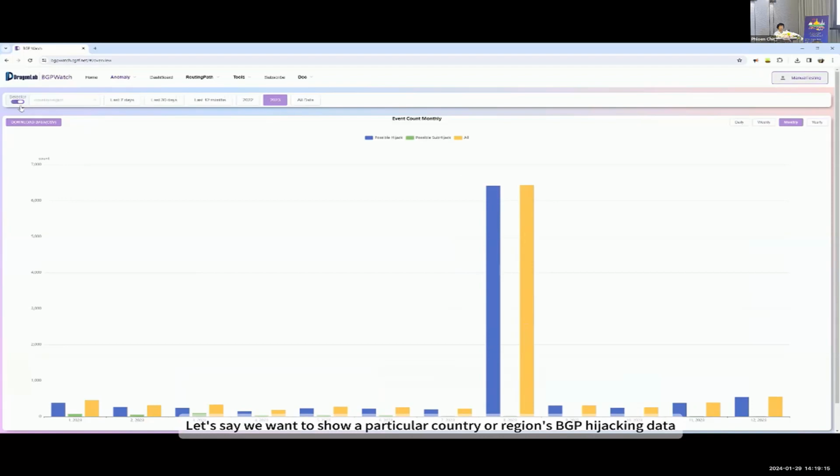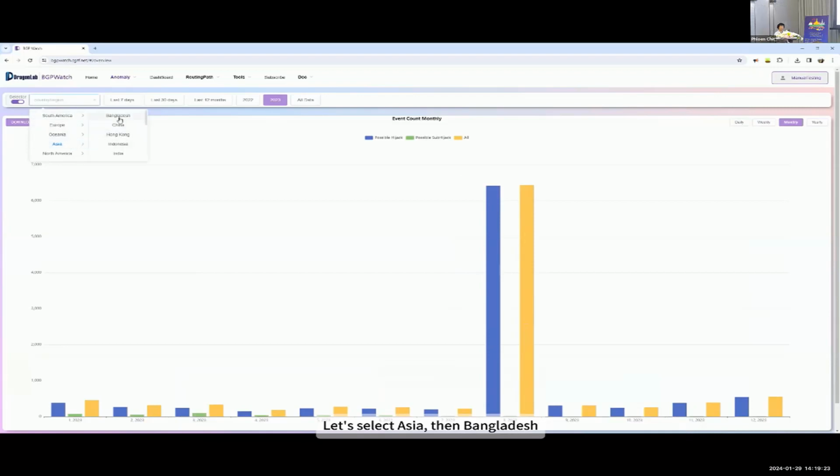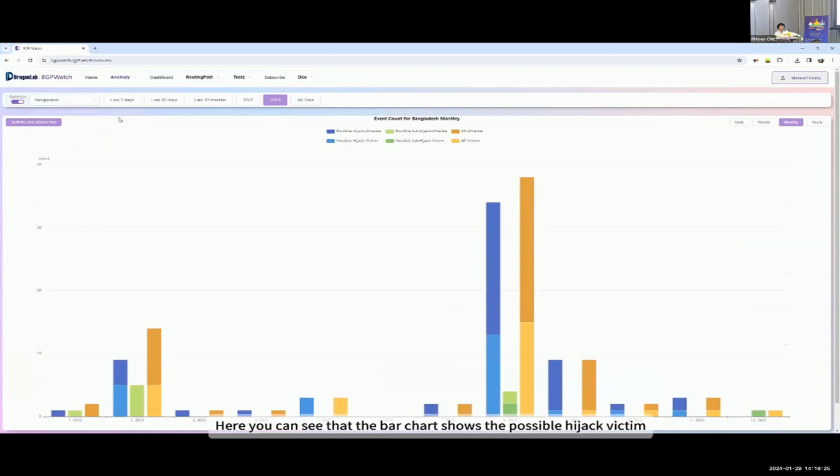Let's say we want to show a particular country or region's BGP hijacking data. Let's select Asia, then Bangladesh. Here you can see that the bar chart shows the possible hijack victim, the possible sub-hijack victim, the possible hijack attacker, and the possible sub-hijack attacker. All victims and all attackers count along the y-axis, and the periodicity like daily, weekly, monthly or yearly is shown along the x-axis, which we can change from here.